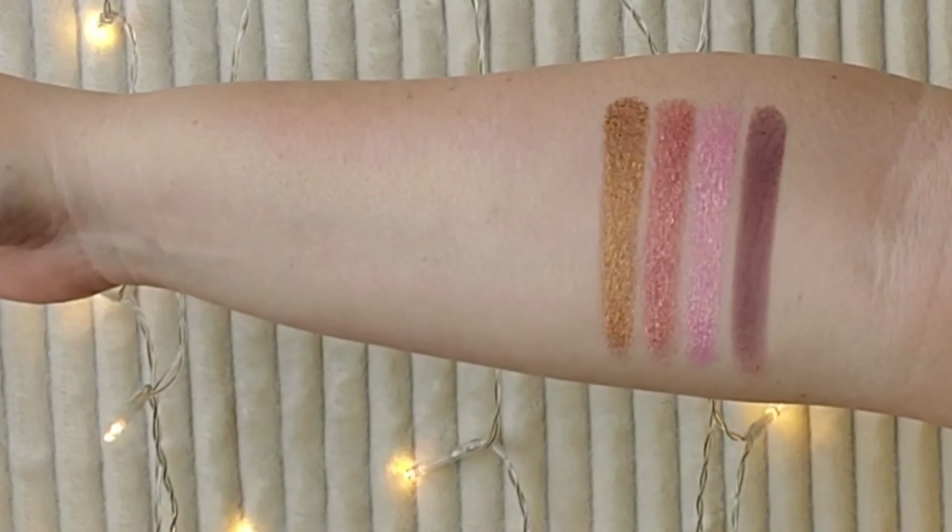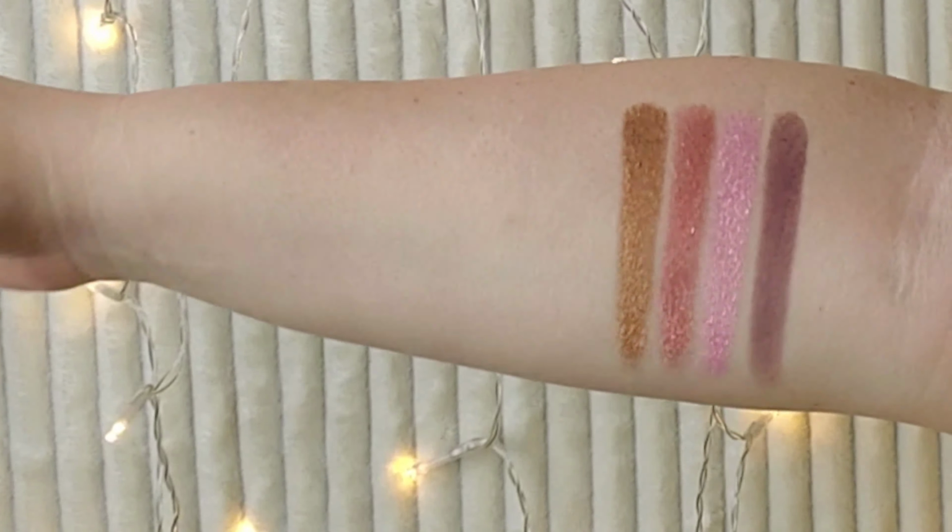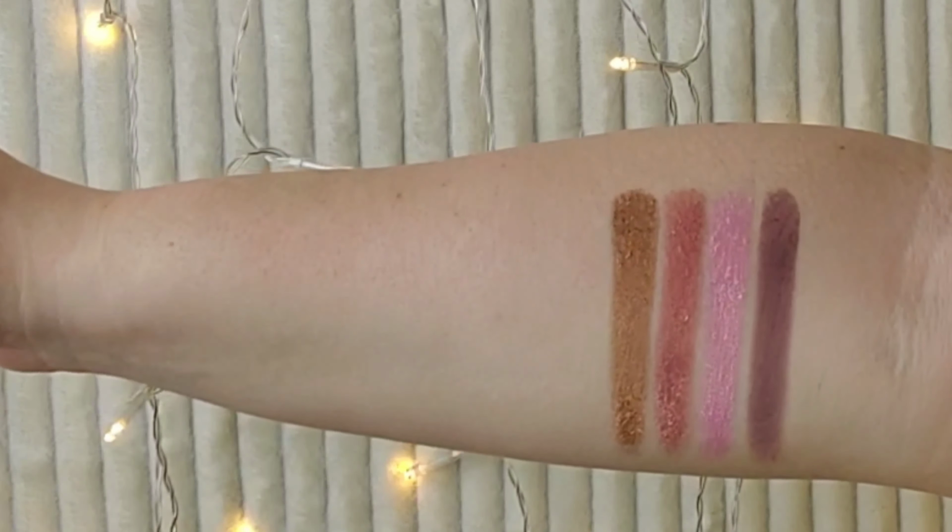So you guys are seeing a very red to orange, maybe a slight hint of the green, and I'm seeing a really greenish gold shade with a bit of the orange.